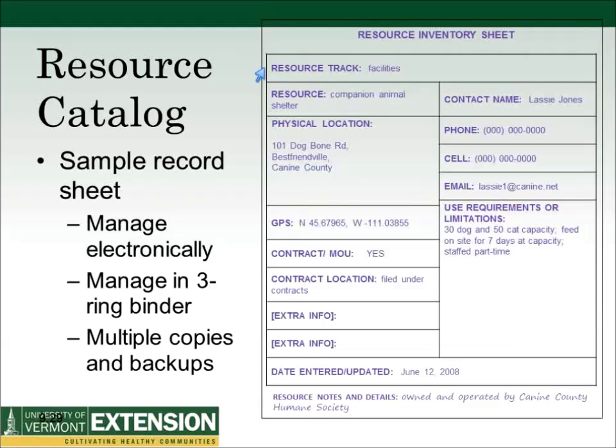It has the resource category or type or kind, a specific description, a location, GPS. That could be helpful in some situations. A comment whether there is an MOU with this organization. Where is the contract filed? When was this updated? And of course the contact name, number, email information, and then a descriptor.